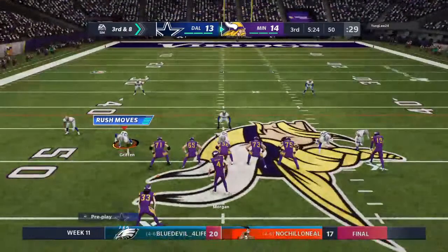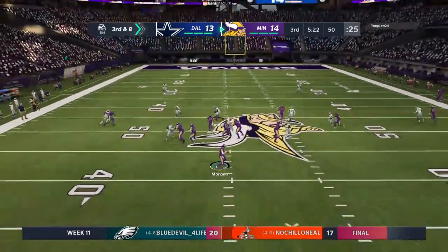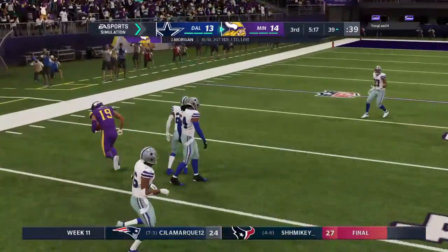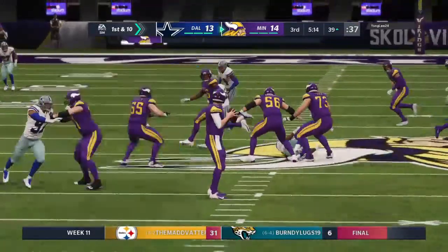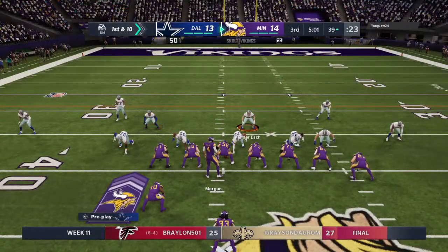So the failure to connect on 2nd down leaves them staring up here at a 3rd and 8. From the gun, Morgan. And they'll get him down as he's inside the 40. He was held without a catch in the first half, but he's got one here, and he also picks up a 1st down. So from the 39 now, they'll come up on a 1st and 10.